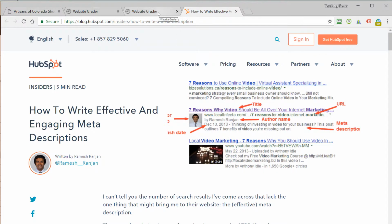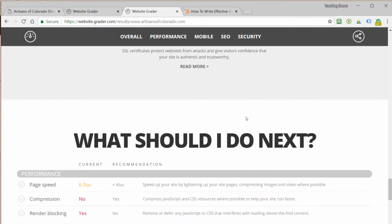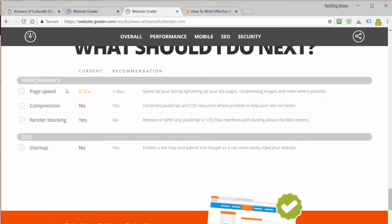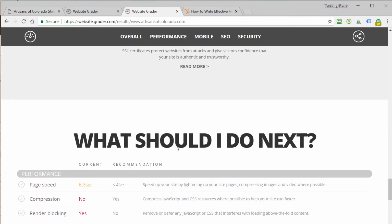And with something like a meta description tag, as they're talking about here, Google has just in the last 6 months changed their specifications on that 2 different times. So it's really important to have more current information. When I drop down, I see on security, it just basically tells me that I have a secure site, so that's good. When it says, what should I do next? It's a pretty short list, 4 different items. And then they're basically, of course, offering me a trial of their software.